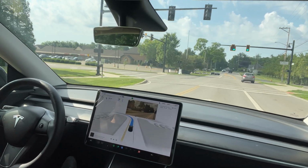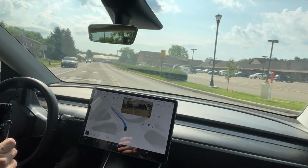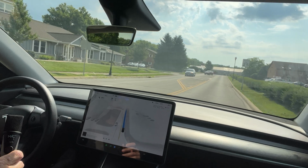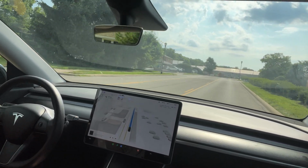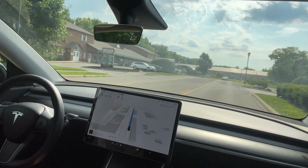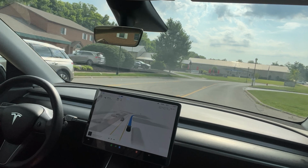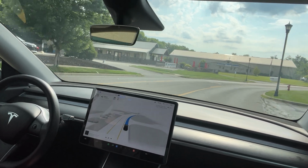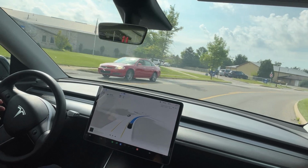Here we have a left protected at a light, but cars coming. Interesting. The car took that pretty well. Took it how a human would pretty much take it, even though there was cars coming, it was a dynamic situation. We were already going. We had the flow, we had the momentum, and all we had to do was really keep that momentum and make our left turn, and it would be safe for everyone. And I'm impressed. Beta did that pretty well.